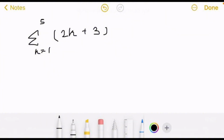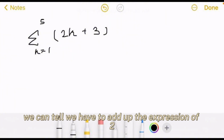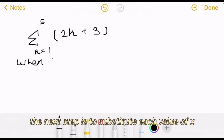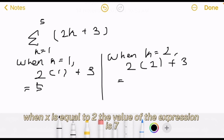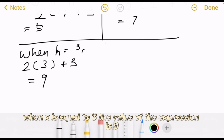Let's break this down. The first step is to understand what the sigma notation tells us. From this notation, we can tell we have to add up the expression 2x plus 3 for each integer value of x, from 1 until 5. The next step is to substitute each value of x into the expression. When x is equal to 1, the value of the expression is 5. When x is equal to 2, the value is 7. When x is equal to 3, the value is 9.